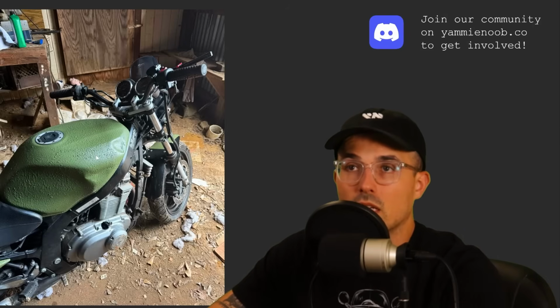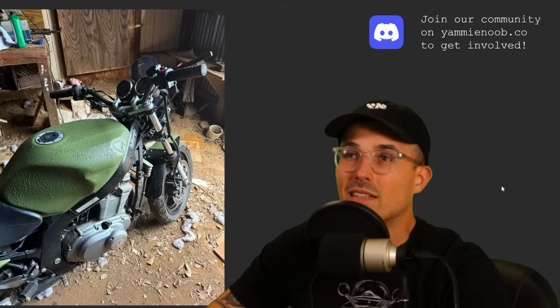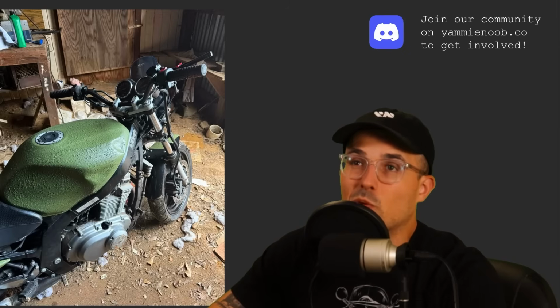However, I don't think it's worth it. If he's willing to let it go for $1,000, maybe, but I don't know. I'd search elsewhere. I'm going to give this one a 3 out of 10 because this is one of the most horrendous paint jobs I've ever seen on a motorcycle.